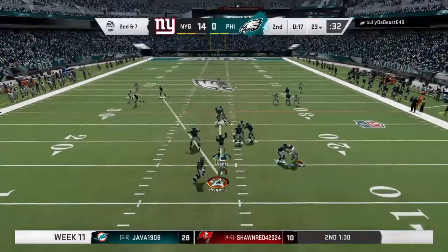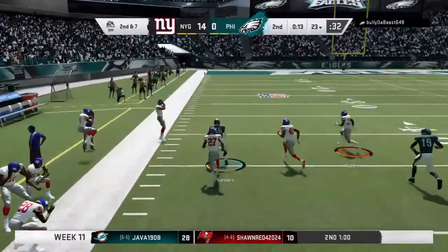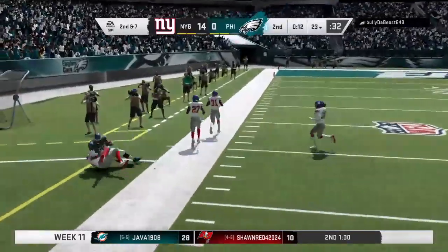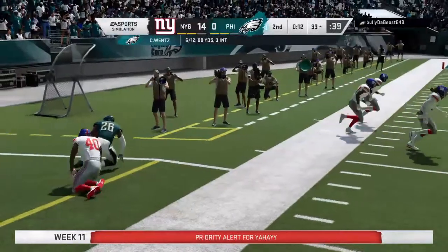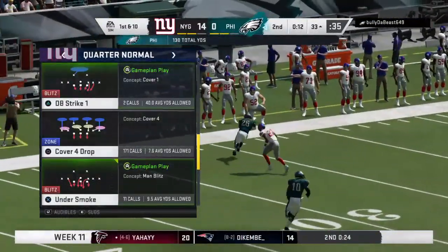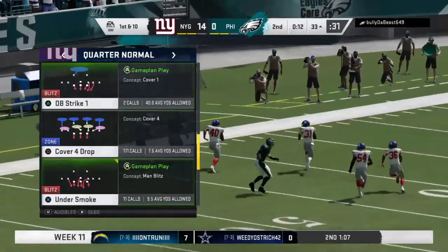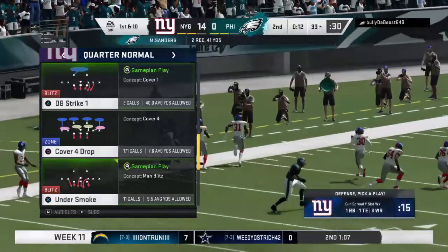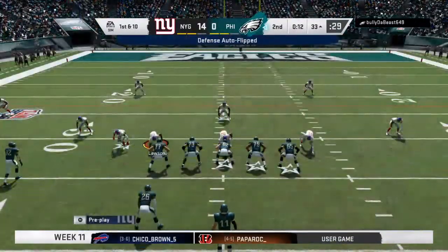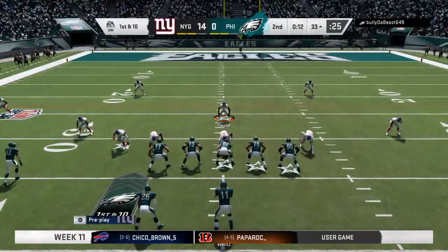Now Wentz. The Sanders has got it complete. A big play there just before halftime. 44 yards. It's a pickup of 44 yards. And an Eagles first down. So the big play changes the complexion of things. Here's 1st and 10 just outside the 30.